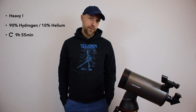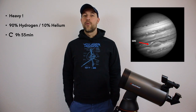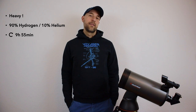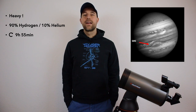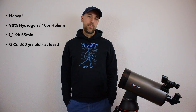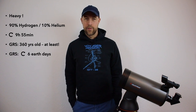And as you also saw, there's a so-called Great Red Spot, which is very famous for this planet, as you maybe already know. And this storm exists for at least 360 years now. And the period of this storm is around 6 Earth days.